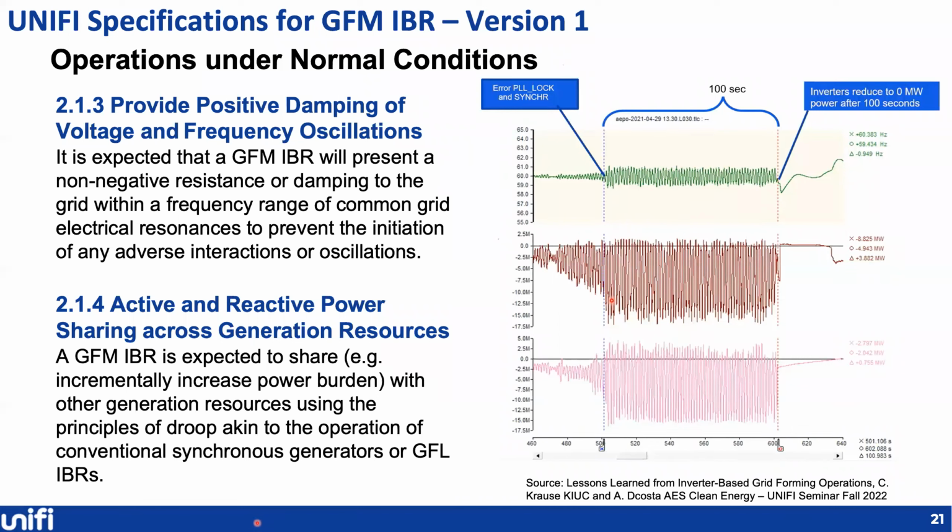Also, we would like these devices to be able to provide active and reactive power sharing across the resources. So we want them basically to run on some principle similar to droop. That's very similar to how conventional synchronous generators and grid following inverters work today, but we want them to be able to share power across the system.